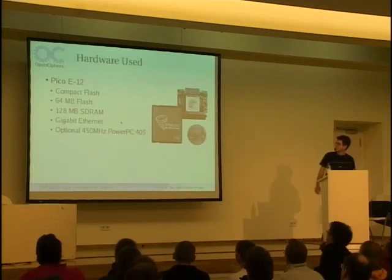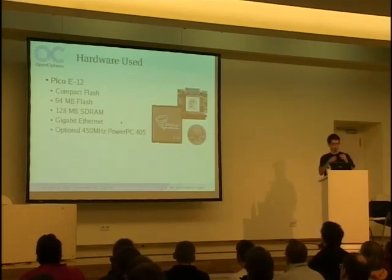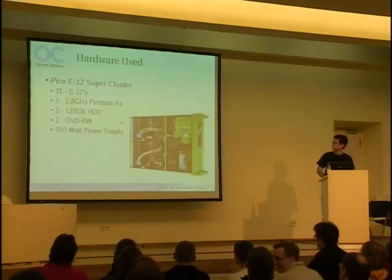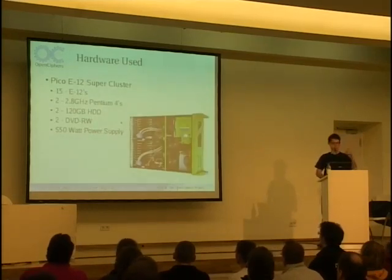So that's our card. The reason why it's so expensive is it has a bunch of other stuff on it. If you want to look at this later, come up here and I'll show you. It's got 64 megs of flash, 128 megs of RAM, gigabit Ethernet. You can get it with a PowerPC on it if you want, and you can run Linux on it and stuff like that. We sell them in clusters of 15, so if you take the $2,500 and multiply it by 15, that's about how much this thing costs, which is pretty pricey.